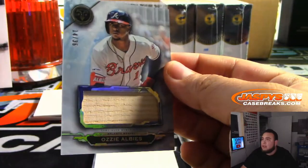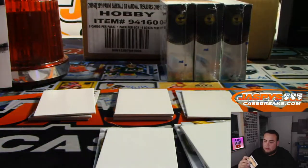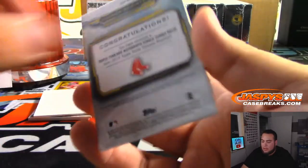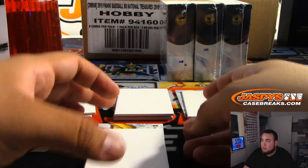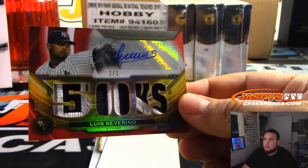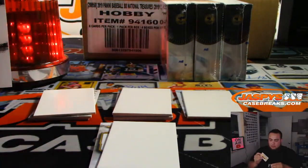Ozzie Albies. Little bat relic, to 36 for the Braves. Nolan Arenado, to 27. Andrew Benintendi, nice, for the Red Sox. 26 out of 75. Little bat and auto. Luis Severino, and it's a 1 of 1. Luis Severino for the Yankees. What a break for the Yankees.